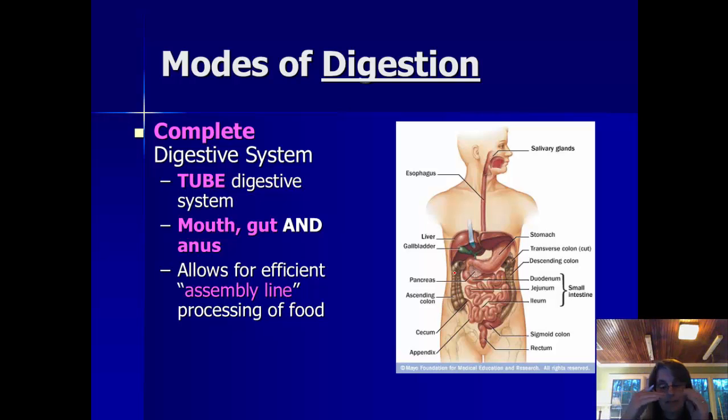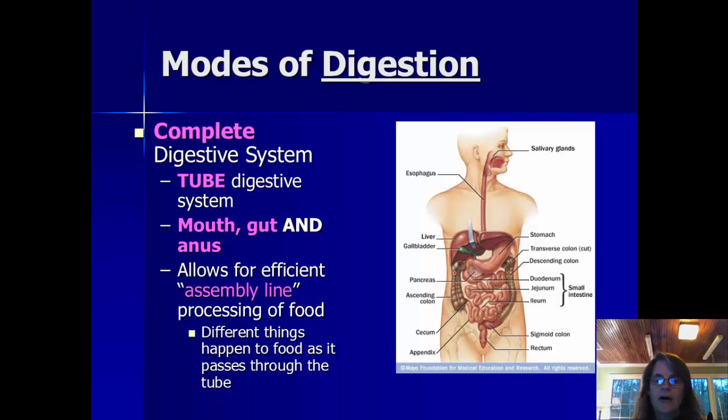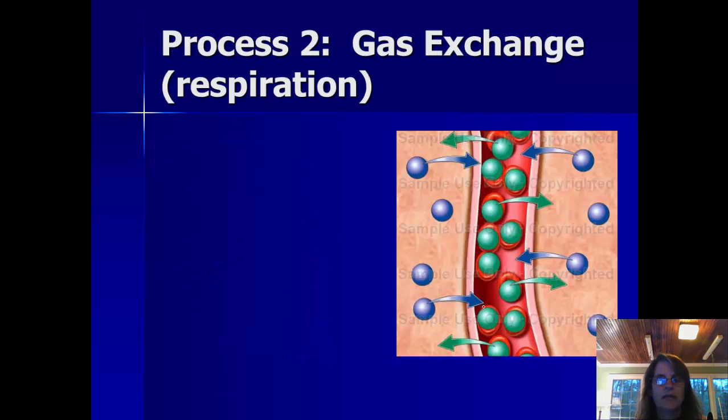Different things can happen as that food passes through this one long tube. Okay. So, for example, your food goes in through your mouth, it gets chewed up and swallowed, and then it goes into the stomach and chemicals are added to it there, and it's passed through into the intestine where nutrients are absorbed. And so different things are happening as it passes along this assembly line.